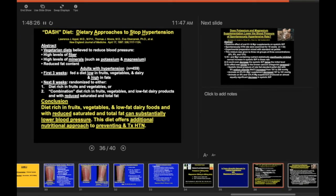So anyway, this is one rationale for giving people potassium and magnesium. Why? Because when you eat tons of fruits and vegetables, you're getting lots of potassium and magnesium. And if you're eating tons of fruit and vegetables, you're eating less salt, and the sodium is balanced by the potassium and magnesium for relaxing the blood vessels, is what I have heard.